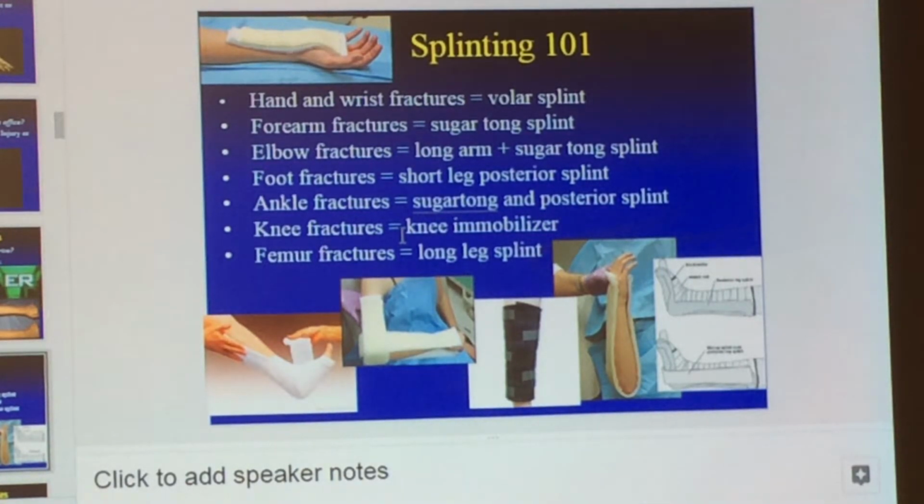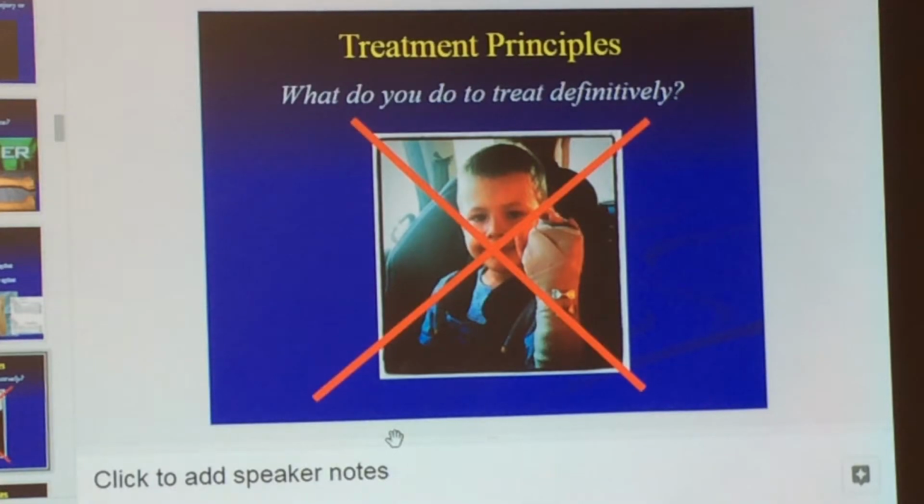What is a sugar tong again? A sugar tong is this U. What it does is it goes around and immobilizes it that way. It's also called a stirrup on a long, so you'll hear those things. So yeah, that's all that is. Because I hear that term, but I just don't know what it means.